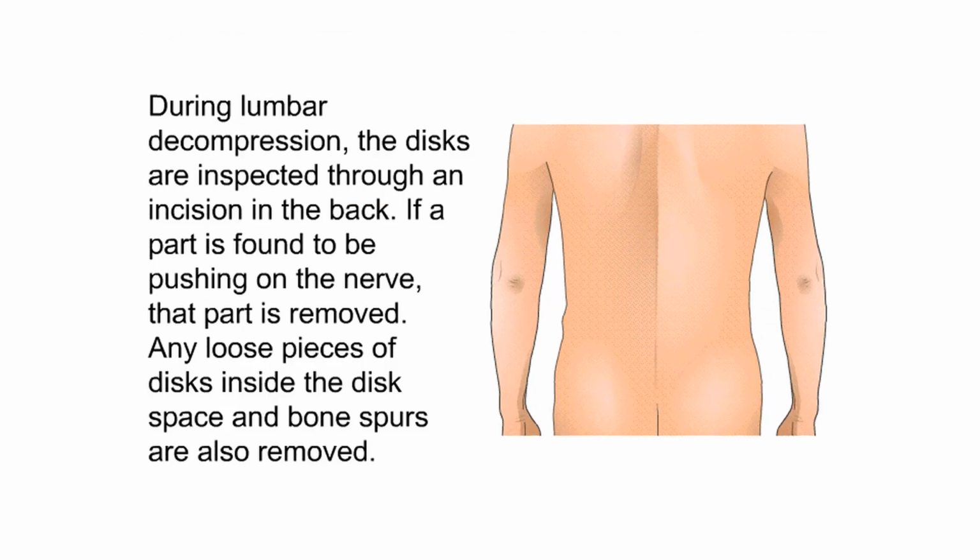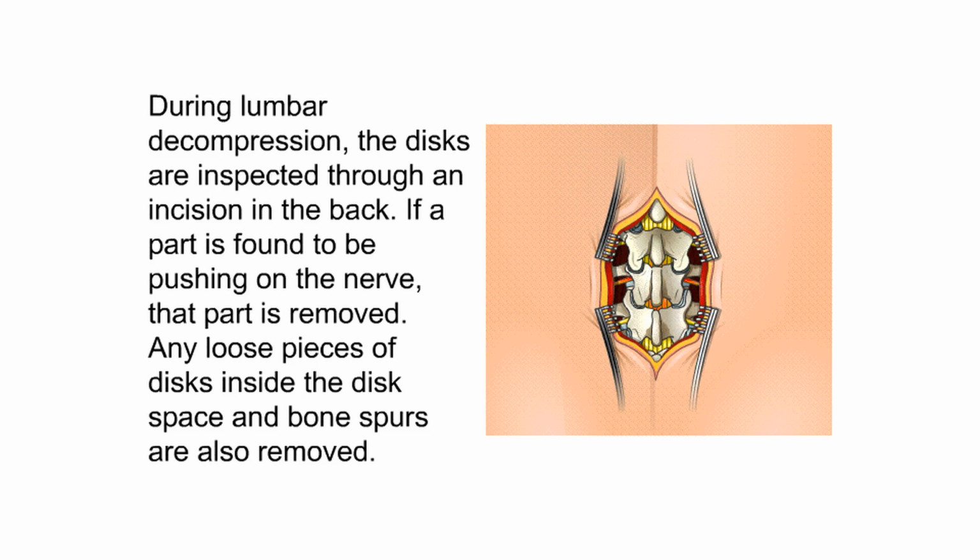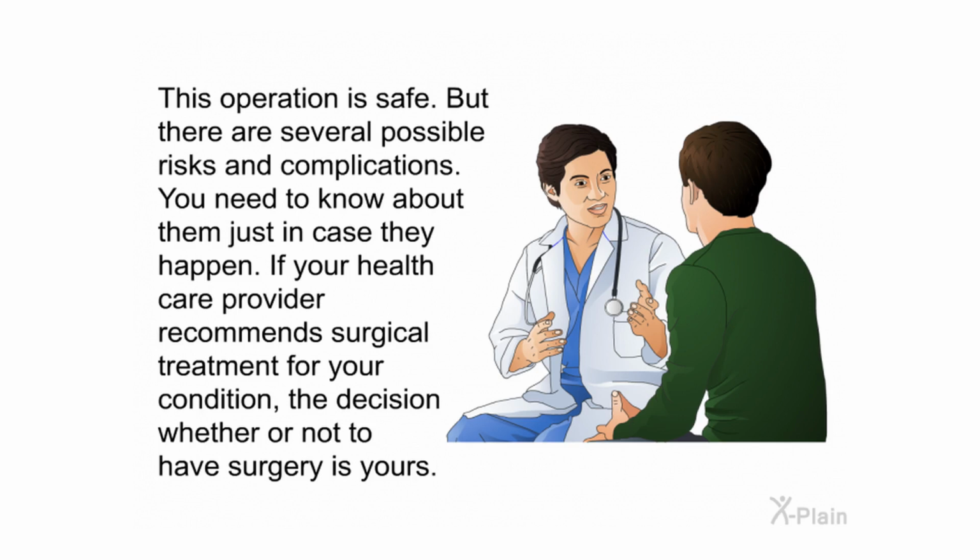During lumbar decompression, the discs are inspected through an incision in the back. If a part is found to be pushing on the nerve, that part is removed. Any loose pieces of discs inside the disc space and bone spurs are also removed. This operation is safe, but there are several possible risks and complications. You need to know about them just in case they happen. If your healthcare provider recommends surgical treatment for your condition, the decision whether or not to have surgery is yours.